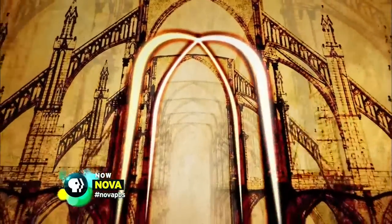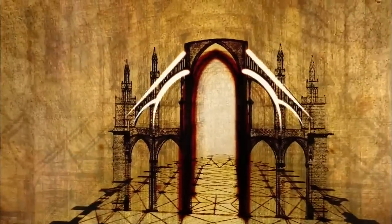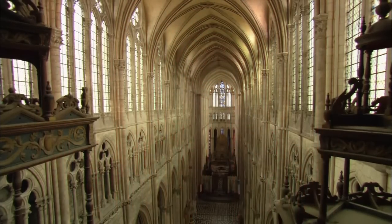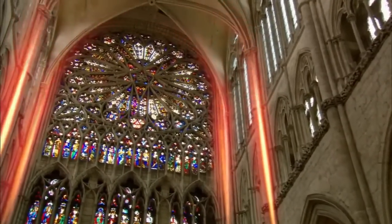The ribbed vault is the third Gothic innovation. Working with the pointed arch and the flying buttress, engineers created a skeleton that bears the weight of the building and directs it towards the ground. Gothic craftsmen could now fill these walls with huge, colorful glass windows.